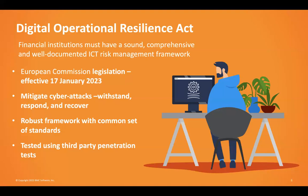So what is it all about? It's about financial institutions having sound, comprehensive and well-documented IT risk management frameworks. It's about having your zero trust framework in place, having your NIST framework in place.